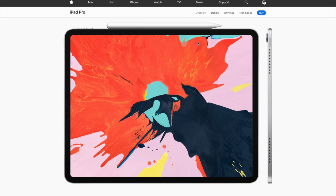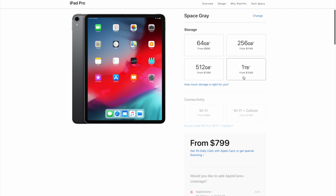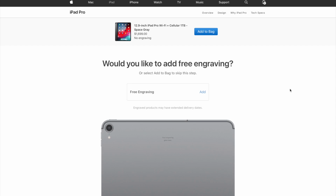And I buy the bigger version, which is the 12.9-inch version. 12.9-inch version, space gray, 1 terabyte, and Wi-Fi plus cellular. And I continue. That's $1,699. Now, what I said, we need a color of both, so I'm just going to go and add this to the bag.